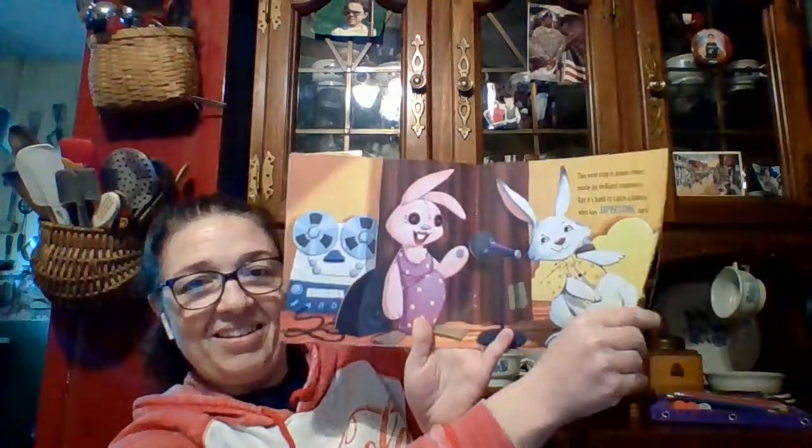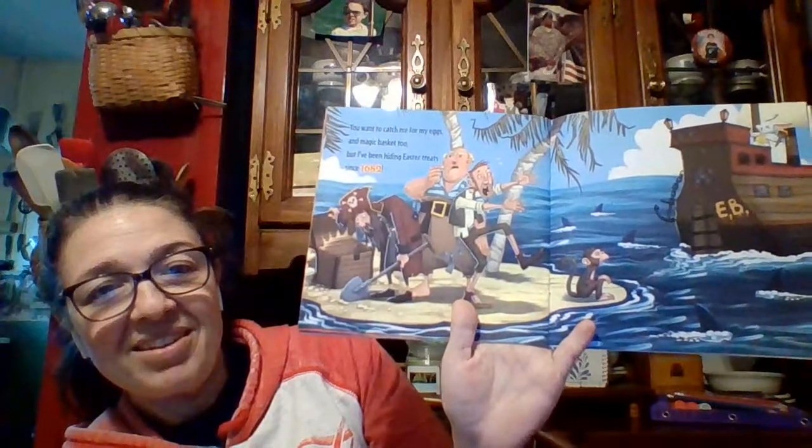This next trap is quite clever, made by brilliant engineers, but it's hard to catch a bunny who has supersonic ears. You want to catch me for my eggs, the magic basket too, but I've been hiding Easter egg treats since 1682. The trap nearly gets me. But check out all my hops. Watch me dodge the flying fish and cherry yogurt pops. That one there is pretty good.